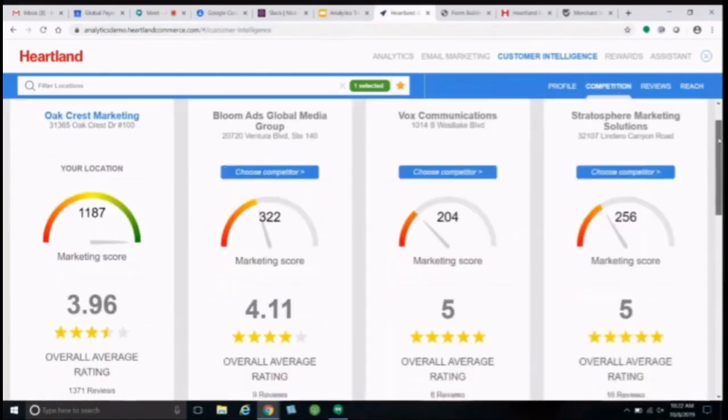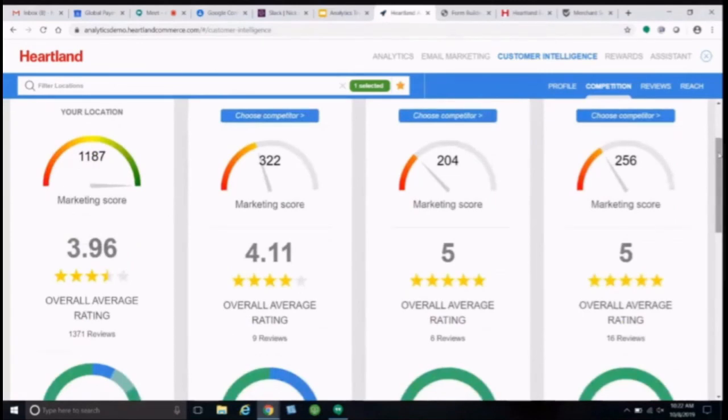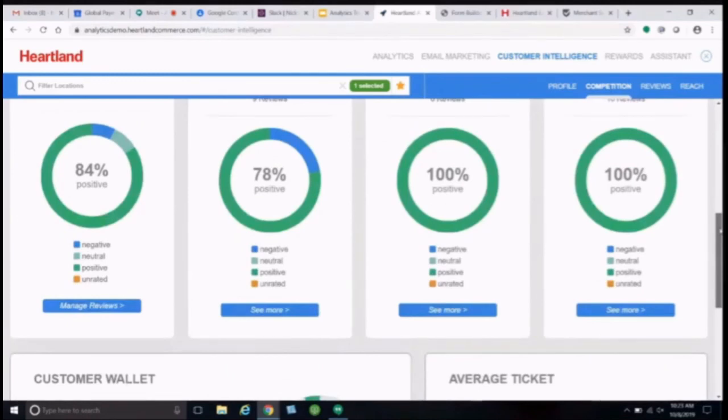Competitor data. Knowing exactly who your competitors are within your area. What you're comparing is your marketing score, your overall star rating. And what's really, really powerful is, we'll let you know exactly what your customers are saying about the competition, which can 100% give you a competitive edge.